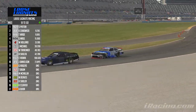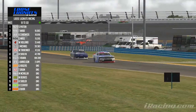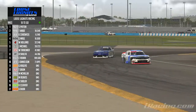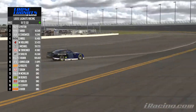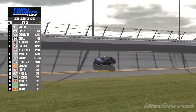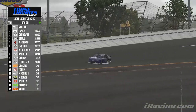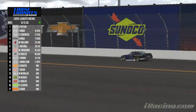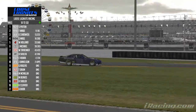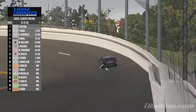You can see he's getting real close to him through this really tight right-hander here, and he'll go on the inside. Driver's right. There's your pass. So new second-place driver, Ted Wade. Race leader will stay consistent. Kyle Chadwick bumped down to third on the podium right there. So 17 laps to go this time by.